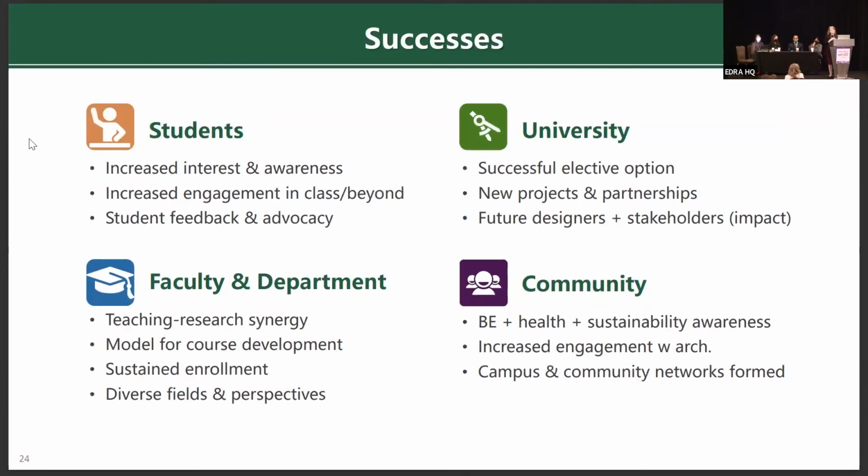And thinking about the successes, again, at these different levels of the university, students did report quite an increase in interest and awareness in built environment, health, and sustainability. It increased engagement in the class and beyond, in their other classes and studios and so on. Students gave a lot of great feedback and helped develop the course each semester and over time. They also became advocates for the topic on campus, in their own departments, and in their activities in the community.